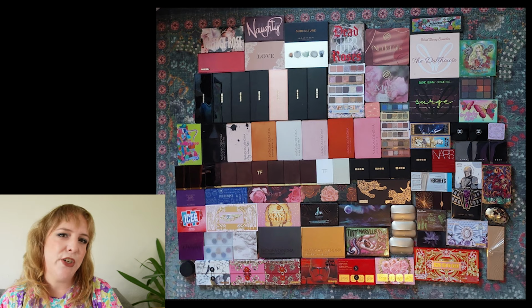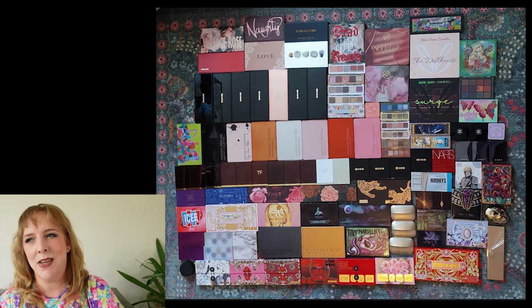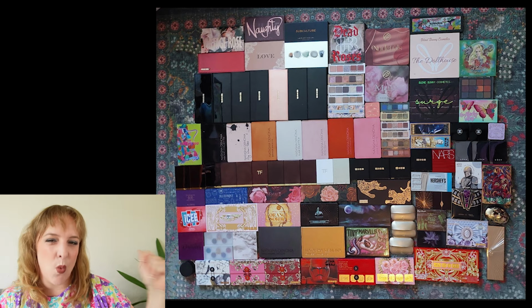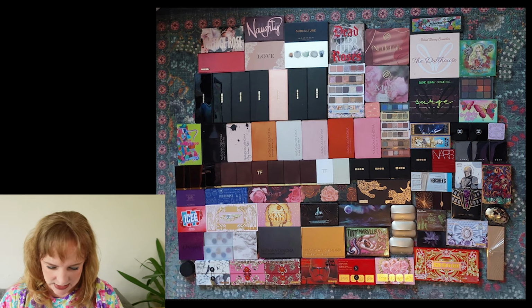Is Tom Ford good? I don't know. I have not been able to determine for myself whether I find it worth the money to get his eyeshadow. I once had it on a wish list and then I swatched it in store and I felt very underwhelmed. And by now those quads are like 100 euros a piece. So I'm not sure if I still want to do that.